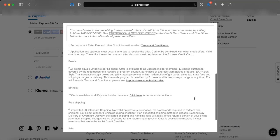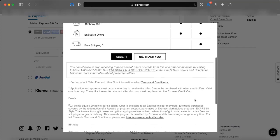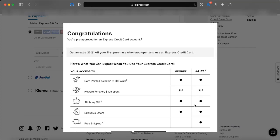So here we go. So after four attempts, I finally was able to get Express.com to offer me their Express credit card account. Okay, so this is proof. It may not work on the first time. It may not work on the second time. It doesn't matter. If you have to take an hour just to go through multiple accounts, it's all good because now I've been pre-approved.